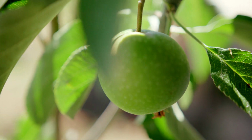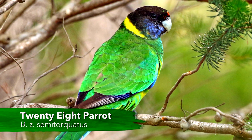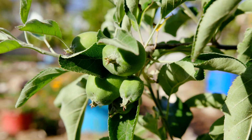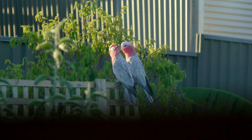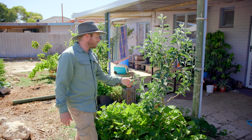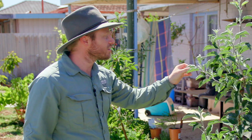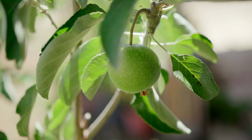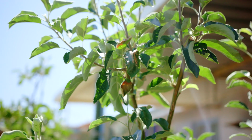Now, there was a lot more fruit on here, but unfortunately the local parrots got to it. I mean, it's not as bad as it might seem. Parrots are basically nature's shears, pruners, taking off the tops. So, you know, they have their purpose. But what that means is this tree next year is going to blossom even more, and get even more fruit. And once we get more fruit, we'll be left with a bit more. But yeah, these apples are doing great.